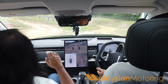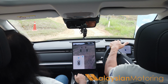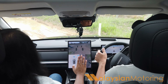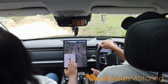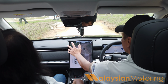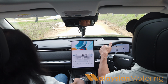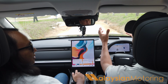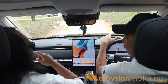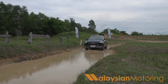And now we're heading into the water wading, where we'll be going through 550 millimeters of water. Now, the J7 is capable of doing up to 600 millimeters, so we shouldn't have too many issues here today. Now the car's in position. Now we're waiting for cameras to be ready. Oh, why are we switching off the air conditioning? Because we want to avoid water sucking. I see. Okay. Cool. All right. So now we're all good.